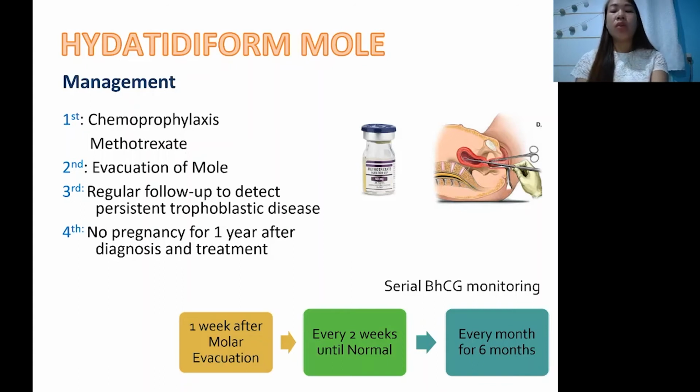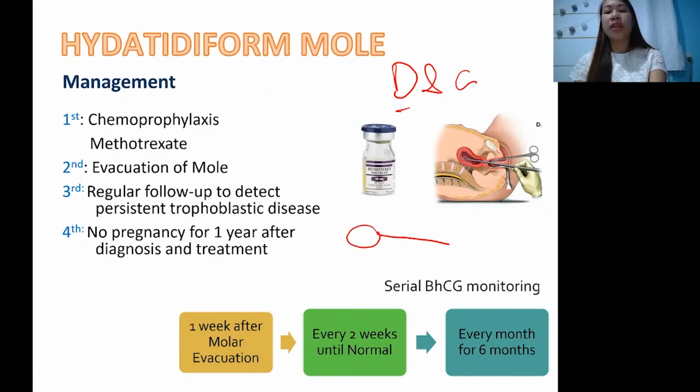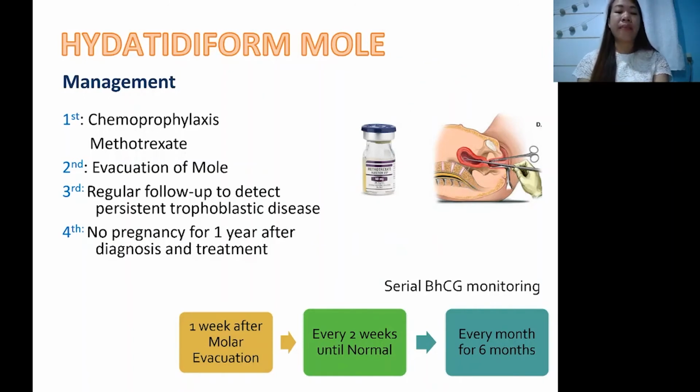Second, you have to evacuate the mole. So, anong ginagawa nating procedure? This is our DNC, dilation and curettage. Again, we dilate or open the cervix and then we use a curette. Diba yung curette, maalala nyo, is an instrument na parang pangkuskus. So, in layman's term, we call that RASPA.